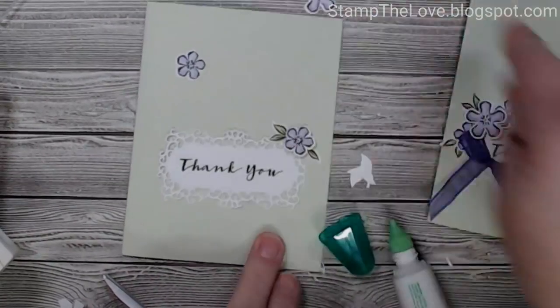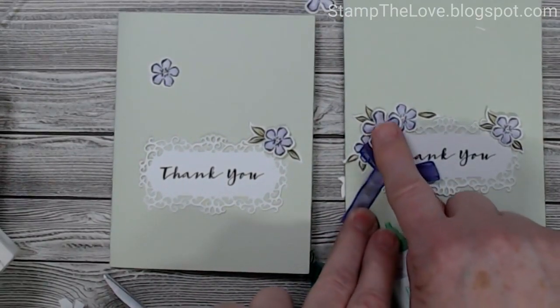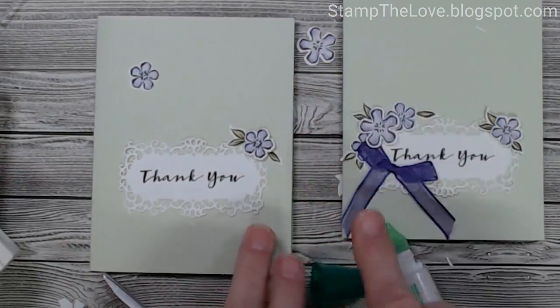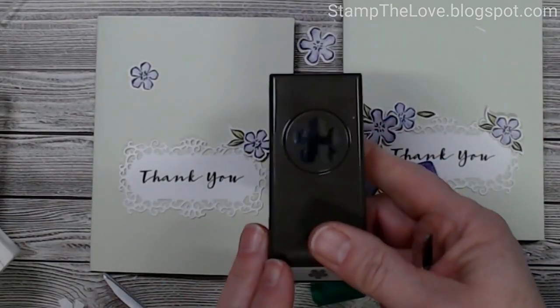Okay, so the next thing that I would do, and like I said, I'm not going to completely finish it, but this one gets popped up, this big one, and he's already done because he goes with this flower punch. I think it's called the Simple Flower.